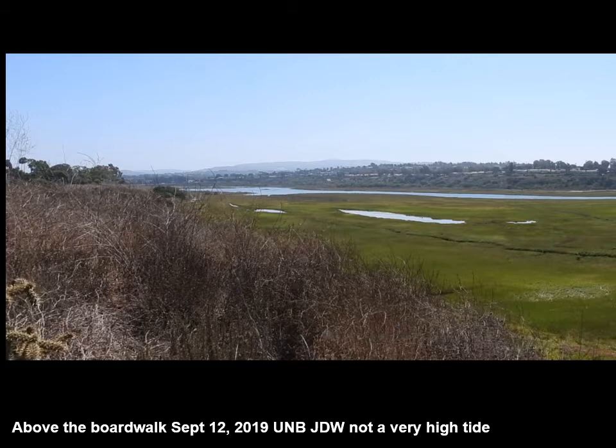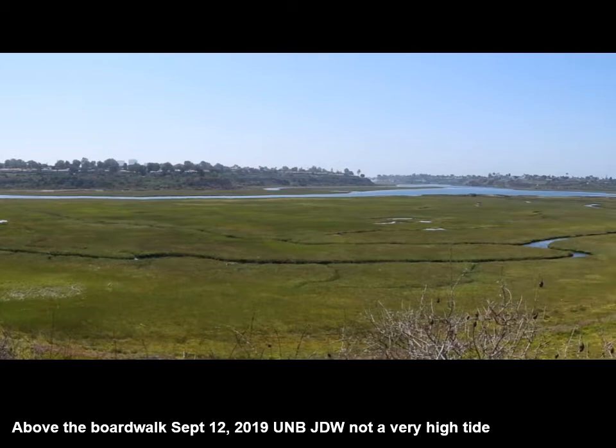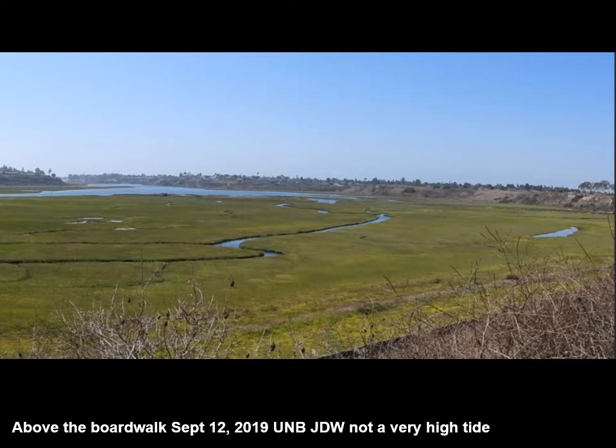This you're looking at is not a very high tide. We're above the boardwalk on September 12th, 2019. I'm going to show you a panoramic view from there. We start it going. Look, it looks like green felt. This is just near the Muth Center. You can just see that on the bottom right is where the boardwalk wall is, if you're familiar with this. There is lots of activity of people there, horses, bike riders, hikers, etc.